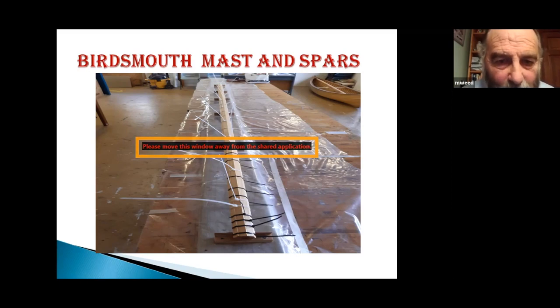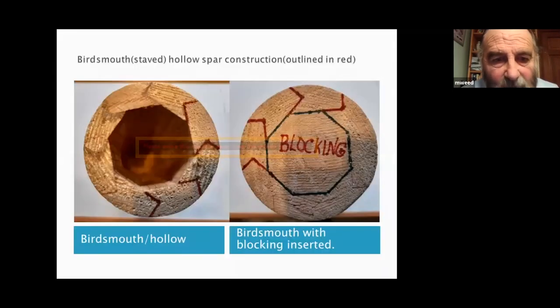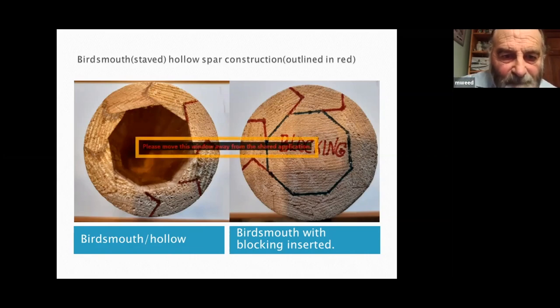The 15-foot boom is very, very light for that reason. And just to give you some idea, I showed this to Daryl the other night, and this is a bit we cut off the mast. You can see I outlined the joints in red, and then that's the other end, the blocking piece.